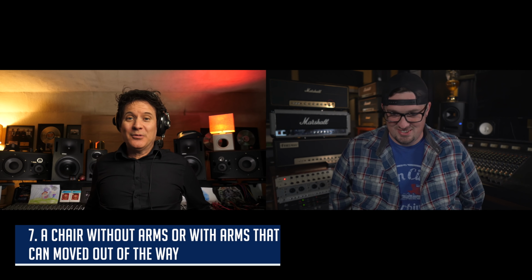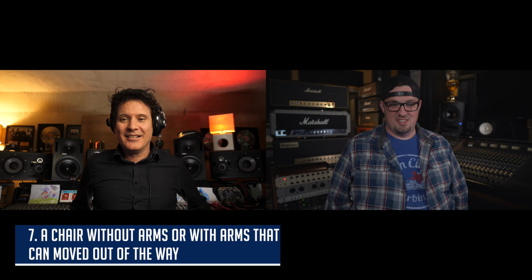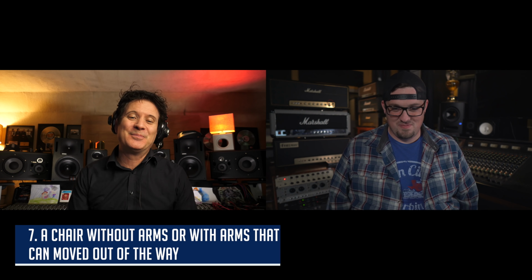All right, this one's close to my heart, and I'm actually sitting in the solution at the moment. A chair, either A, without arms, or B, that you can take up and down. Oh yeah, I've got both too, and I can't imagine working in a studio with a chair that's got arms to knock into stuff. And for guitars, I've got a couple of different things that I want to show you.